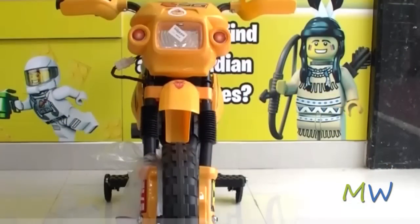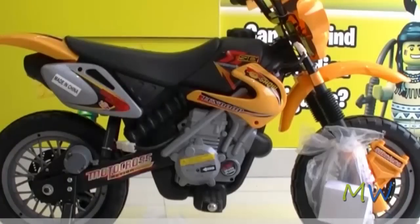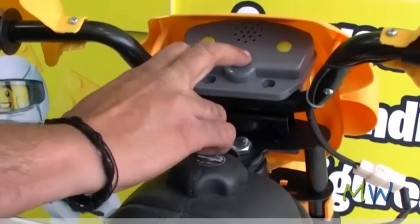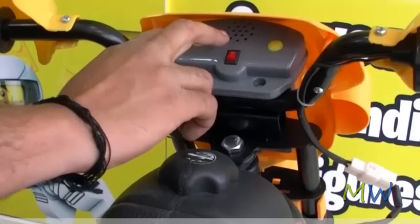Here I present the electronic dirt bikes to you, my dear little friend. See how awesome it looks. Now let's see what are the features of this bike. This is the power button. If you switch it on, the engine is switched on and also the lights of the bike.